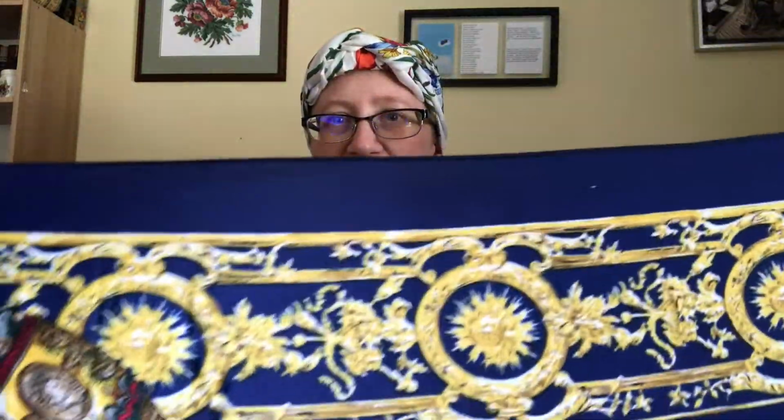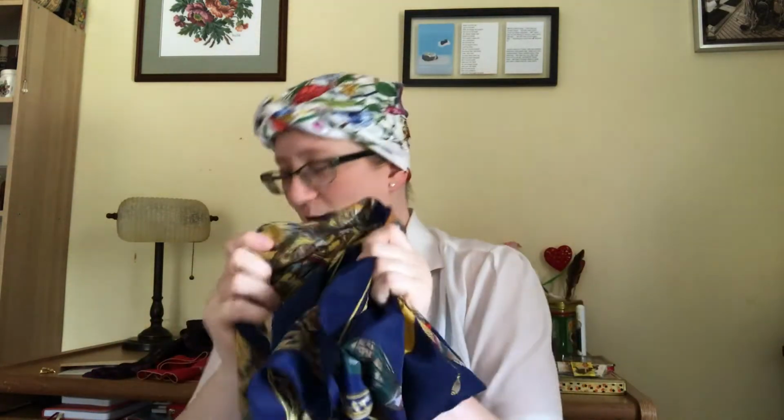So this is just really lovely. Oh, it's so huge. I cannot wait to wear this. I've got a red corduroy blazer that I think would be absolutely stunning for an equestrian look with this. I can't wait. So that was very lovely.